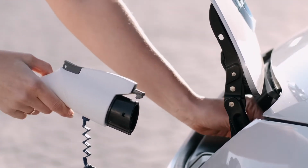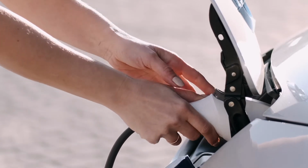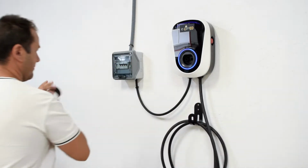Charging your electric vehicle should be easy, safe, and simple. And now it is, thanks to the new e-LightED charger.